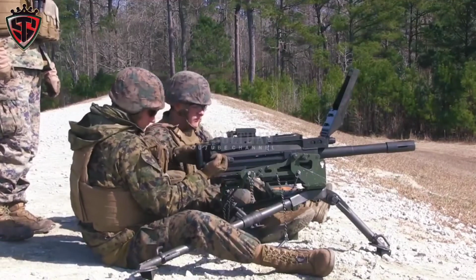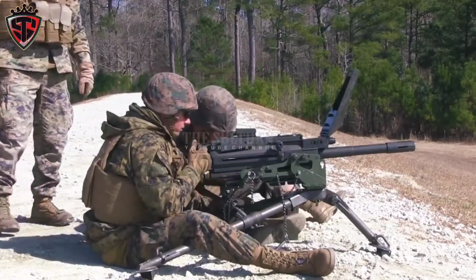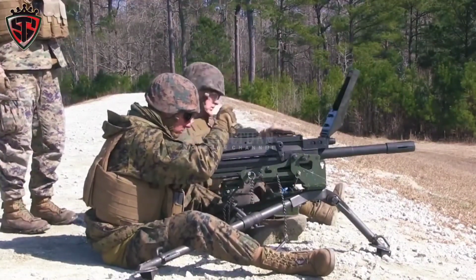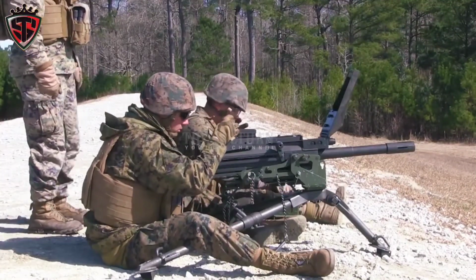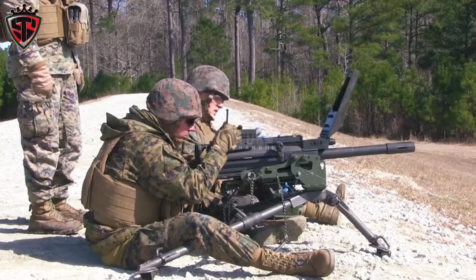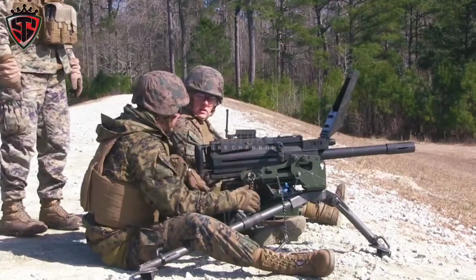This round, however, will pierce up to 2 inches thick of armor and produce fragmentation to kill personnel within 5 meters and wound personnel within 15 meters of point of impact. When you think of those numbers, it makes you wonder why we're even having this conversation. It's pretty effective.